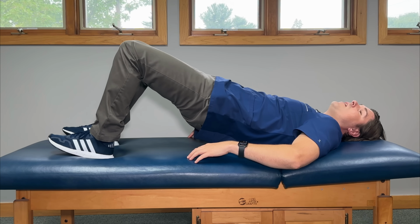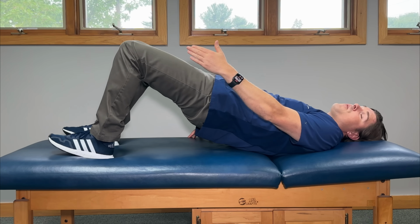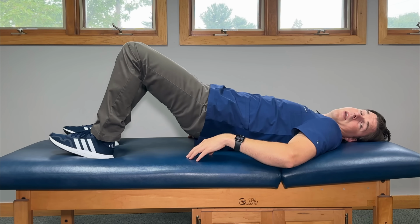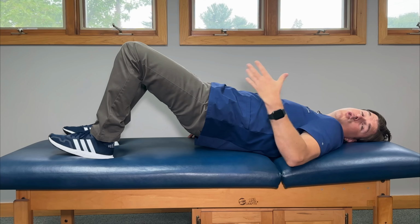You should feel a ton of muscles start to fire as you do this. The goal is to get your body in a straight line from your knees to your hips to your shoulders. If you're unable to do this, like you can only go up a little bit because of weakness or pain, do the best you can.